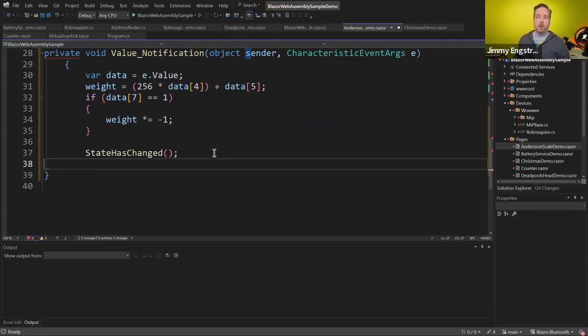Then we need to call StateHasChanged, because if you've never used Blazor before, this is going to happen on another thread. So I need to notify Blazor that something changed. So we're going to do that as well. So let's run this and see if it works.